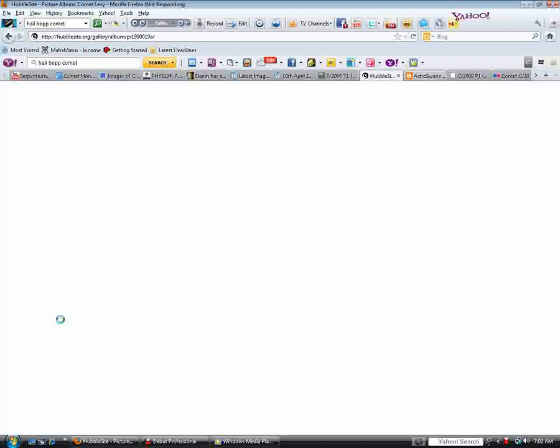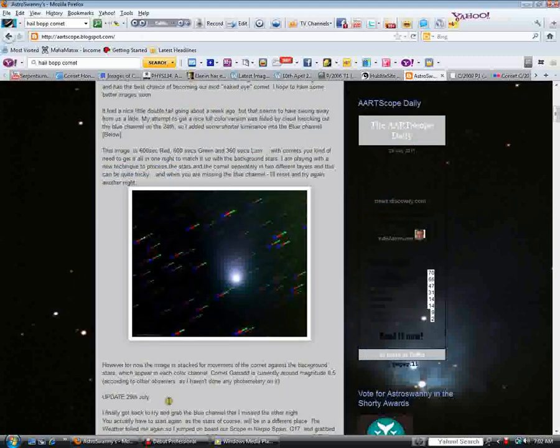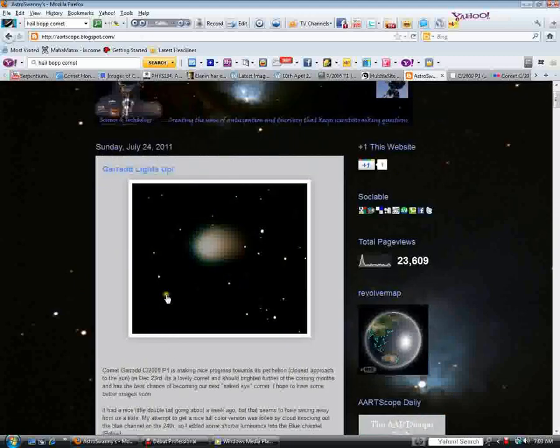But yeah, that's 3 comets, right? We've got 3 comets on the way. So, oh wait a minute. No, we've got, what is this? Garradd lights up. Comet Garradd, huh? Okay, Comet Garradd C/2009 P1 is making nice progress towards its perihelion, closest approach to the sun, on December 23rd.